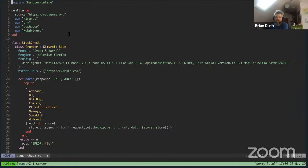Did it work? Did you buy one? It has not successfully worked for me, but I wrote it last night. But I've tested it with all the different stores, so I know that it does work.